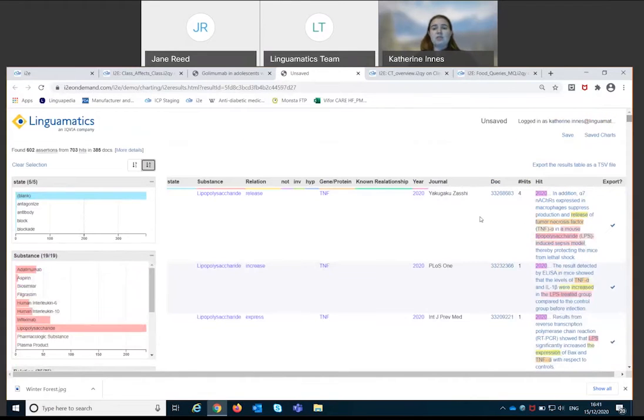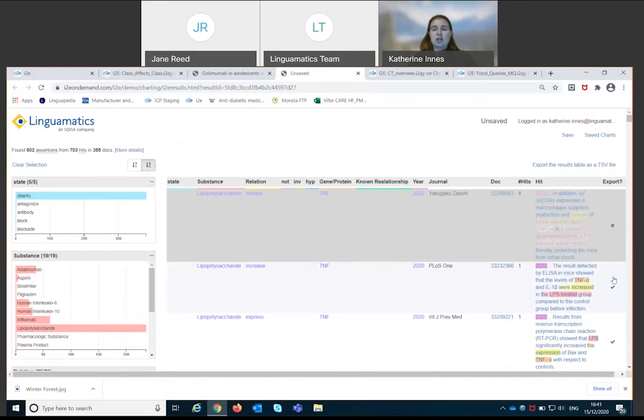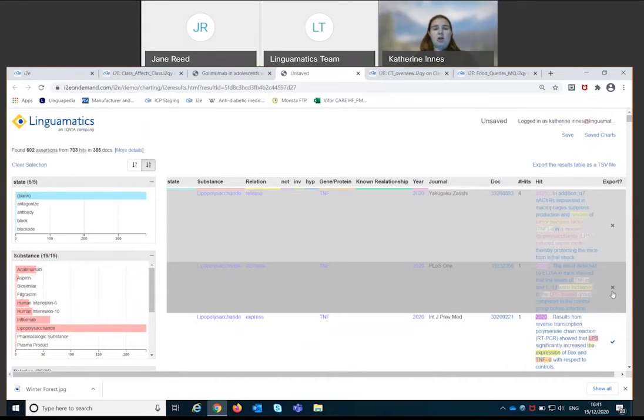The other great thing about this view is we still have these links, so we can still link immediately to our source documentation. But it also means that if we want to exclude from our export, we can just unselect our hits and then export the results without those particular rows attached. So this makes it really easy to narrow down and get a short list that we might want to do a higher level review by reading the entire paper.